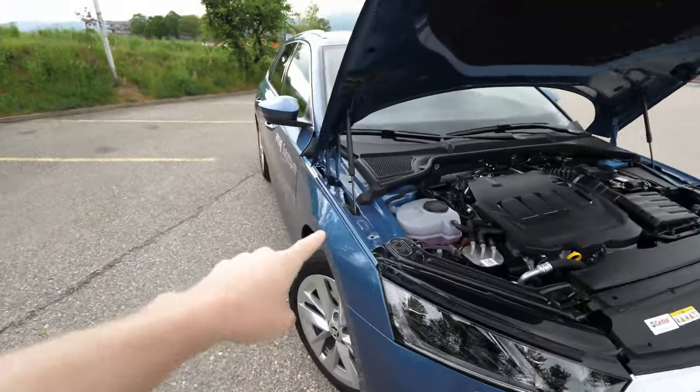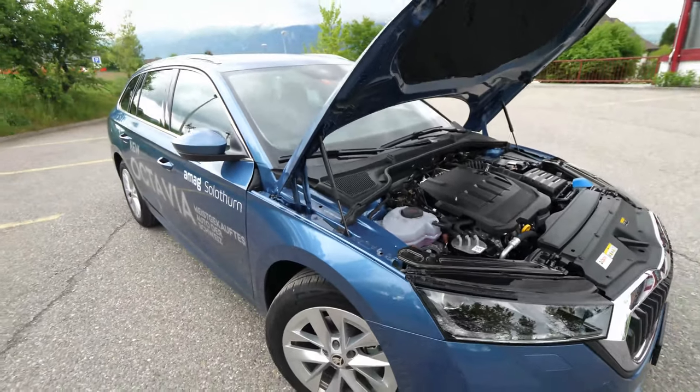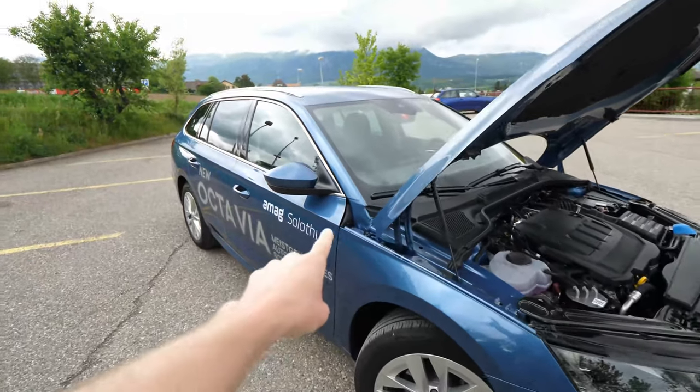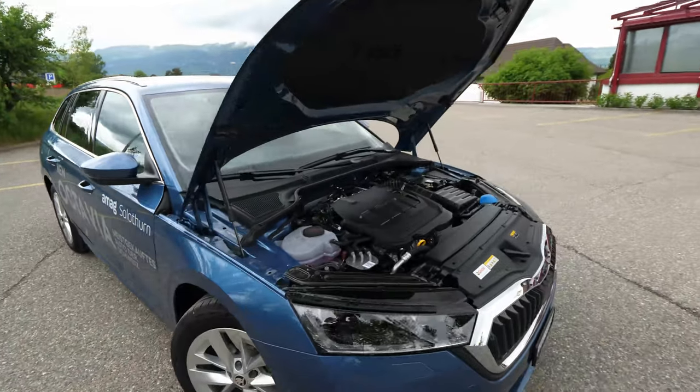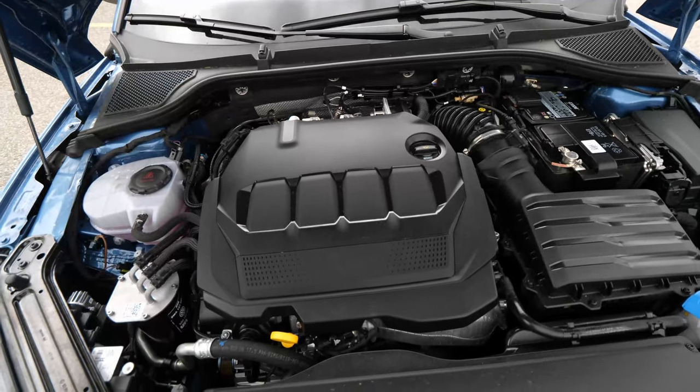And you can see they open up until here. I don't know why they go like that. Guys, write to me, tell me why they do it like that. And also they open up until there. Pretty awesome. This is the diesel engine, 2 liter, 150 horsepower.